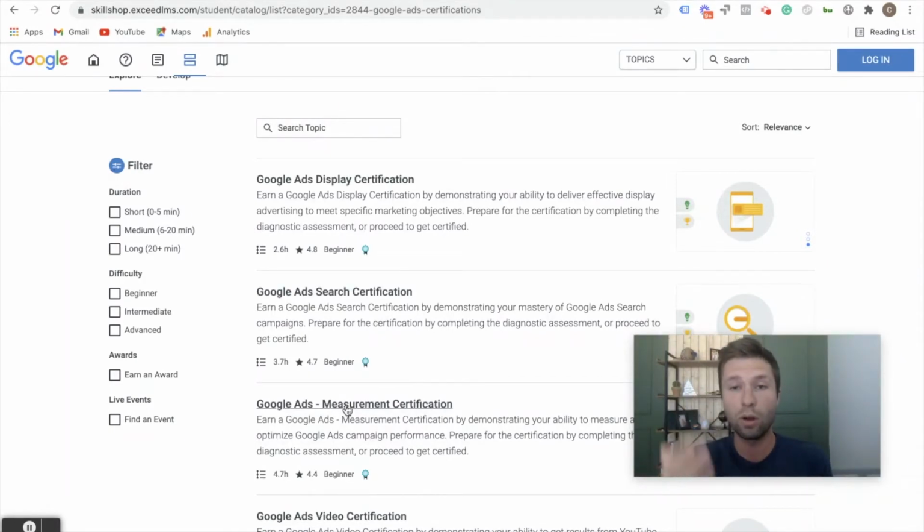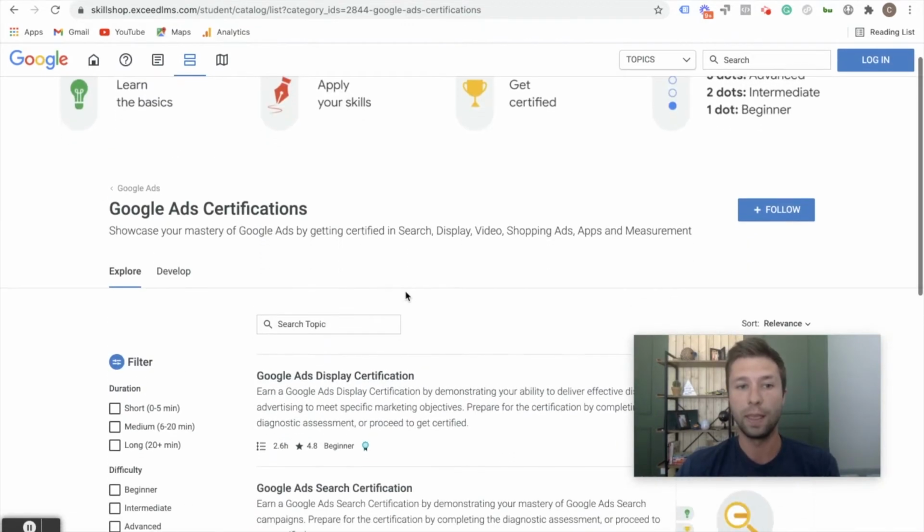Now, the next thing that I want to go through and talk about is how to actually navigate these certifications, how to get the most value out of this training platform that Google has created, and walk you through some of the things that might trip people up, or explain how it's set up here. So here we are inside of the actual certification exam area.